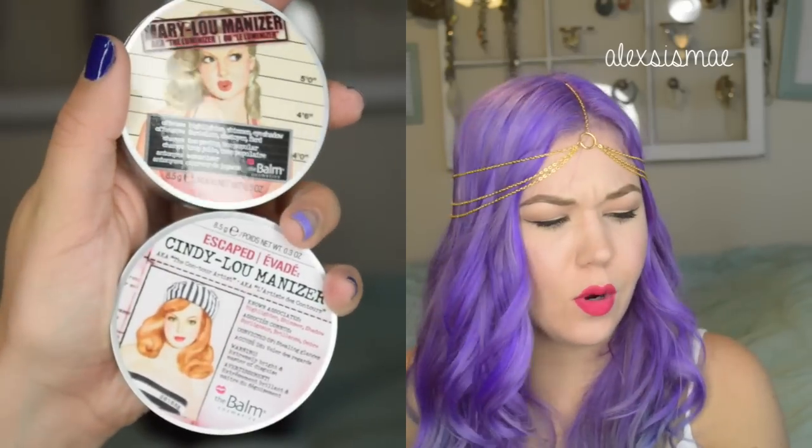I did a post on my blog, kind of a review on the luminizers from theBalm Cosmetics. One is Mary Luminizer and the other one is Cindy Luminizer. I love these. They're amazing. Let me show you what they look like. So one is a champagne and one is more of a peachy pink shade. So this is the Mary and this is the Cindy, and these are beautiful highlighters.